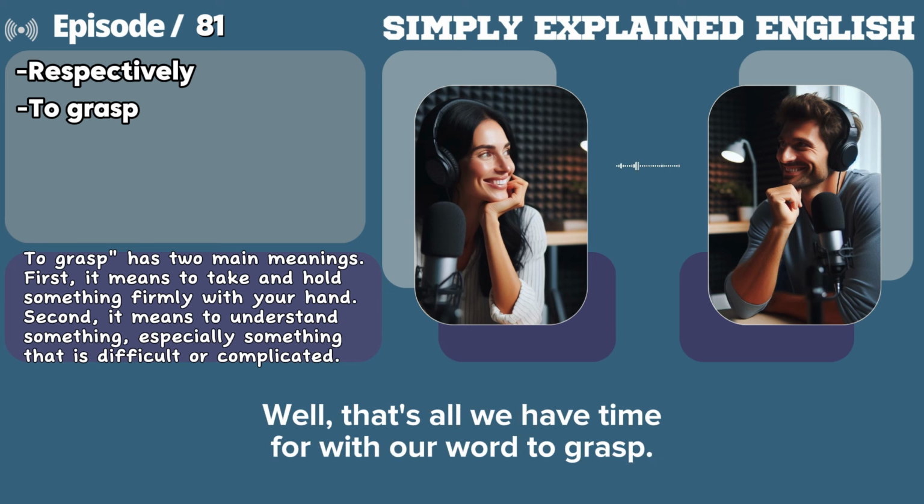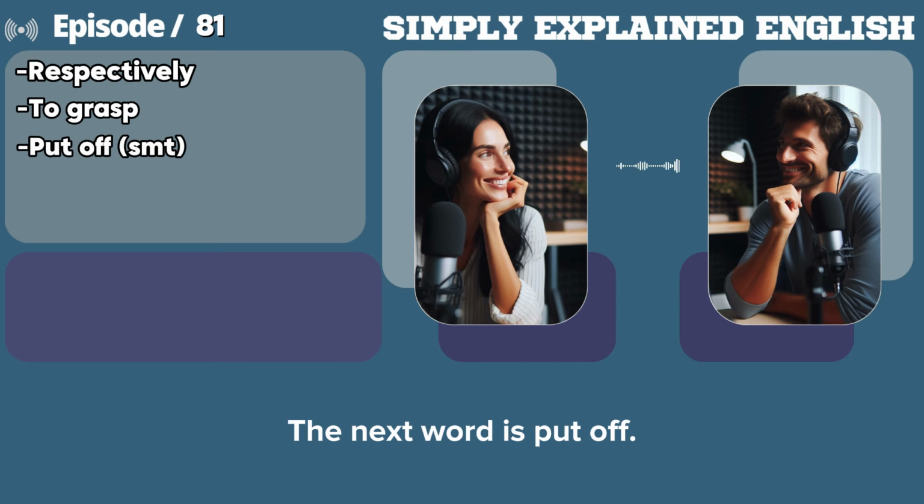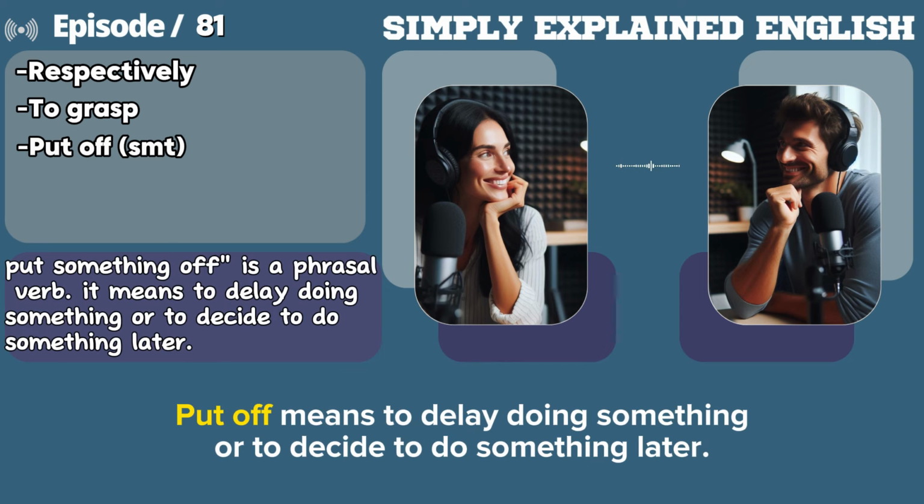That's true. Well, that's all we have time for with our word, to grasp. Let's move on to our next word. The next word is put off. Put off. It's a phrasal verb. Put off means to delay doing something or to decide to do something later.